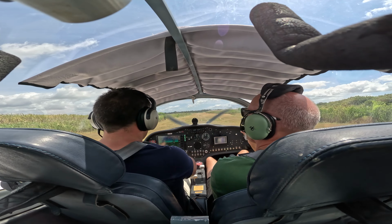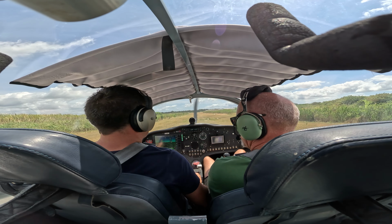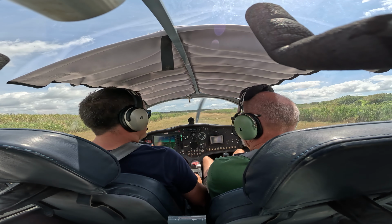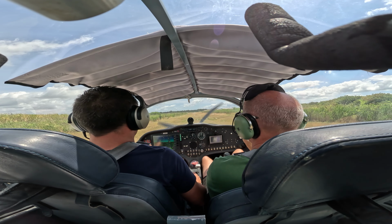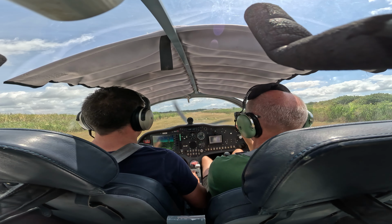Okay, all good. Hatches, harnesses, left and right mag, auxiliary pumps are on, fuel is sufficient, master's on. Good to go? Yeah, good to go. Heckville traffic, Sling 9340 is rolling runway 36, departure to the south, Heckfield.